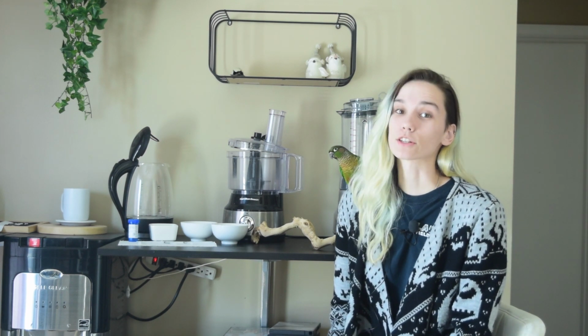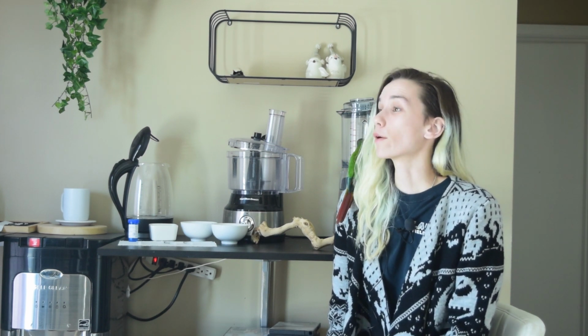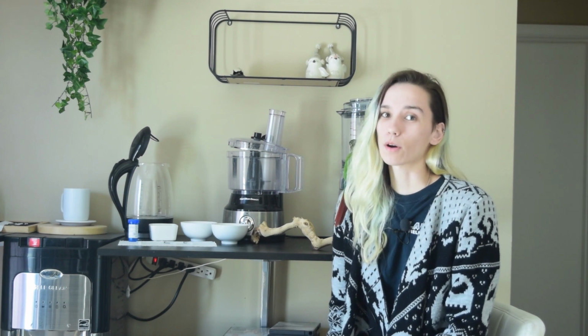Now, the standard way to do this would be to just restrain him and stick the food in his mouth and hold him there until he swallows it. However, that's quite stressful, and that's going to cause a lot of problems when every single time that you're grabbing your bird, it's a stressful, unpleasant situation.